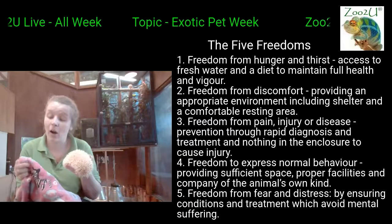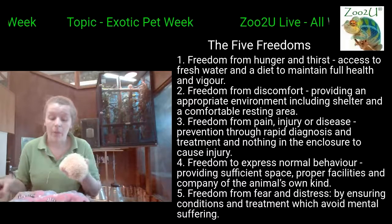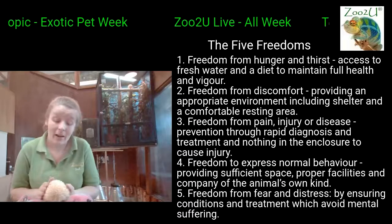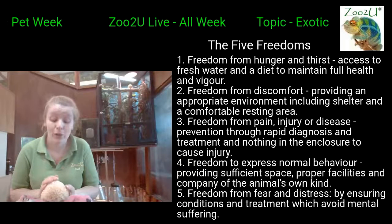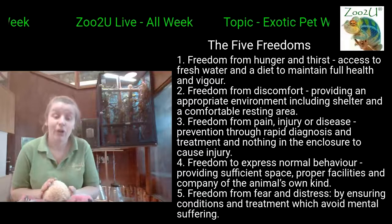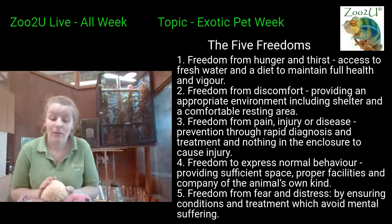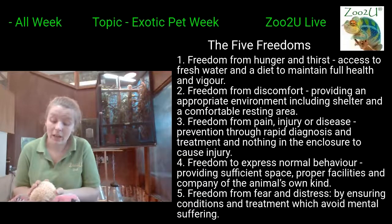Also with these bags, they are hedgehog friendly, which means they don't have any loose strands. But every day you should check your hedgehog to make sure they're okay. Now, moving on to our third freedom, which is freedom from pain, injury, and disease. Hedgehogs are really good at hiding when they're poorly. Okay, it's really hard to tell if they are in pain. So every day you should health check them.